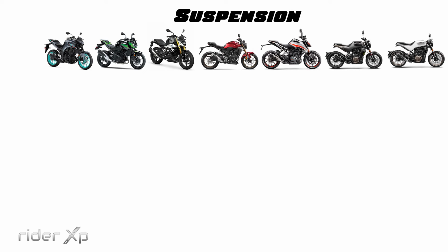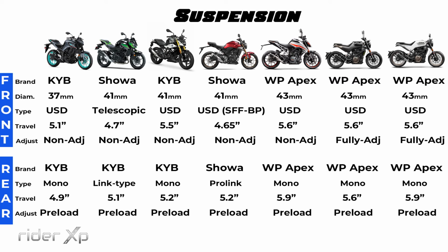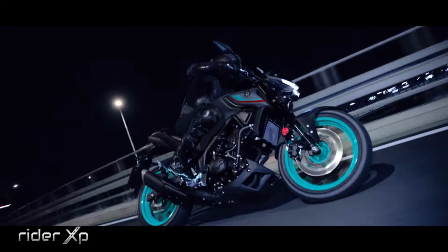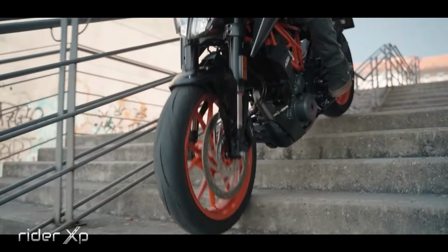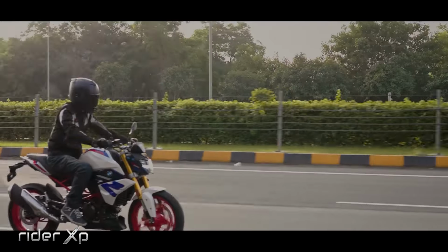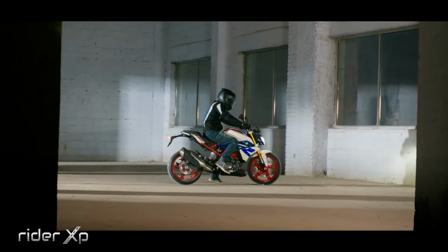The rear suspension on all these bikes has preload adjustability, so you could adjust it as per your weight or when you're carrying some luggage or ride 2 up. As far as comfort is concerned, all these suspension configurations will give you a comfortable street riding experience. The difference would be in their ability to handle different types of riding conditions and different riding styles, which I will talk about at the end of the video when we summarize what type of rider would each of these bikes work the best for.